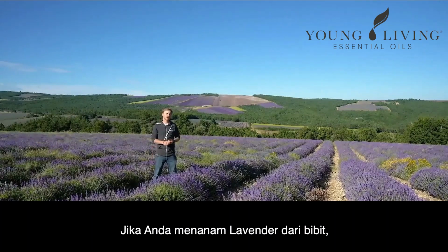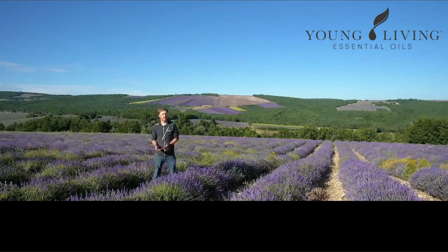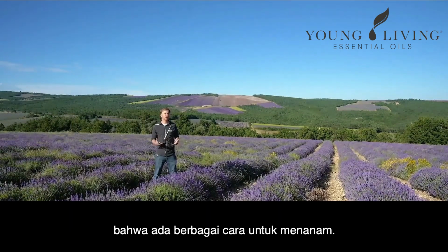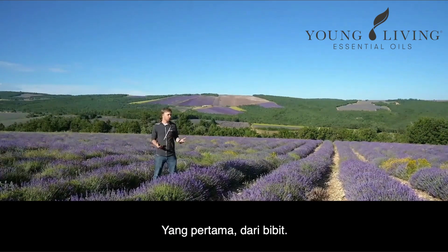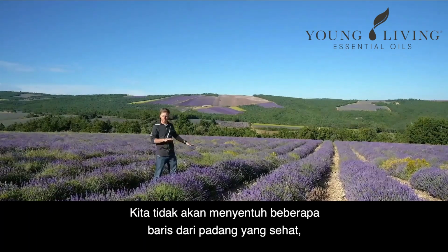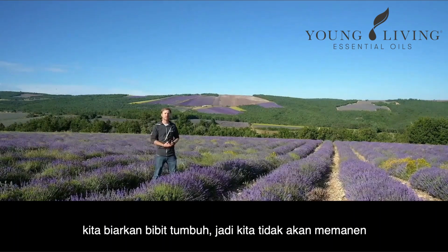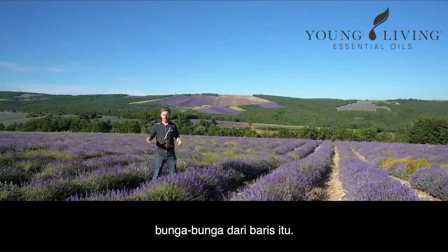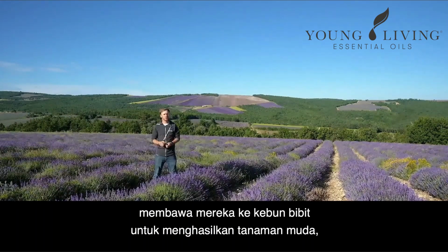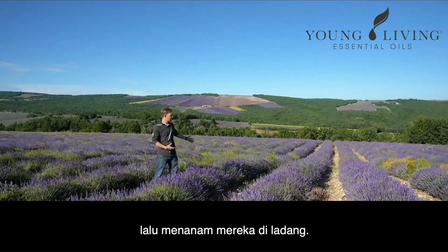And when you grow a lavender from seed, you actually make what we call a population. Now, to understand this, you must understand there are different ways of growing plants. The first way would be from seeds. We would leave a couple rows in a healthy field. We would let the seeds mature, so we wouldn't harvest the flowers for distillation of those rows. And after they mature, we'd collect the seeds, bring them to a nursery to give us a little starter, and we would plant those starters into a field.